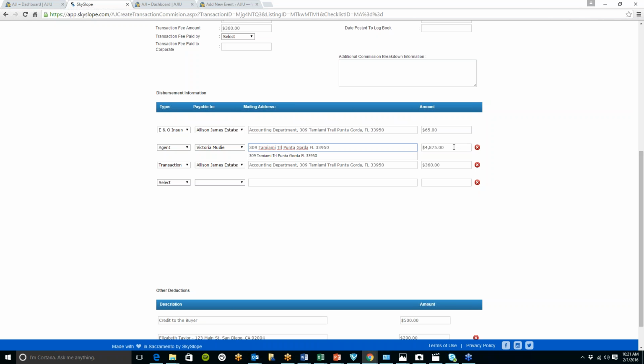Exactly. You hit it right on there. The Tamiami address, rarely anyone goes to that office, so it will just delay you getting paid. So if for some reason you think that the title or escrow company is going to send the check to the Punta Gorda office, please make sure that they take a look at the CDA, because that has the Carlsbad, California address. That's the correct address to send any checks made payable to AJI.